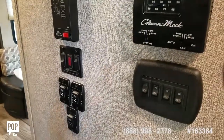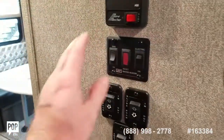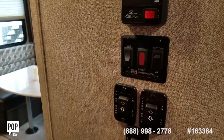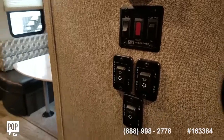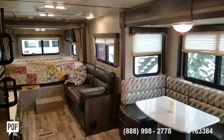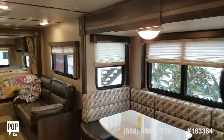Tank monitoring system, Coleman Mach AC controls, all your light switches, water heater, switching electric to propane, slide out controls, and it's also got a 19-foot electric awning on there. Beautiful layout. Again, nice and clean.